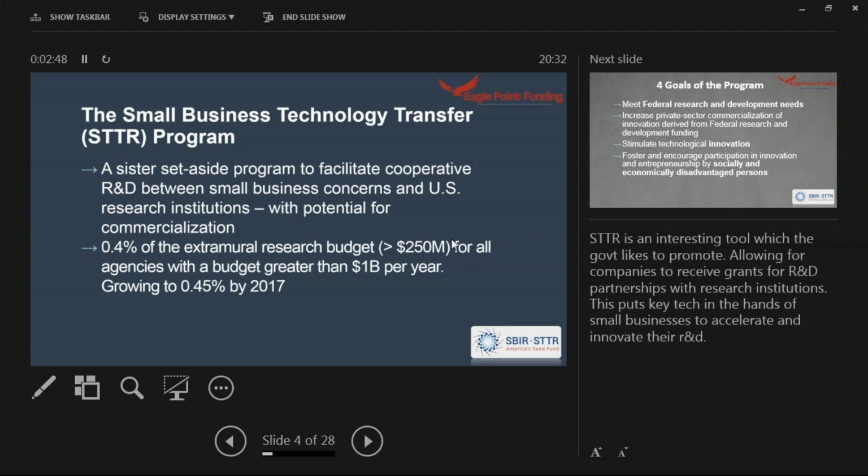program, which is a smaller sister program with a 0.4% budget of the extramural research budget available, which is about a little over $250 million. It's grown to about 0.45% around now, so it's a little larger than $250 million. And there are fewer participating agencies in the STTR program. Only agencies that have a budget greater than $1 billion participate in the STTR program. I'll go through a little more detail on that pretty soon.